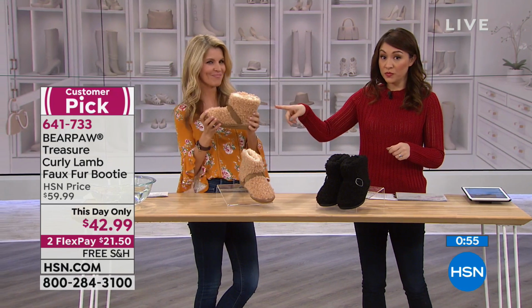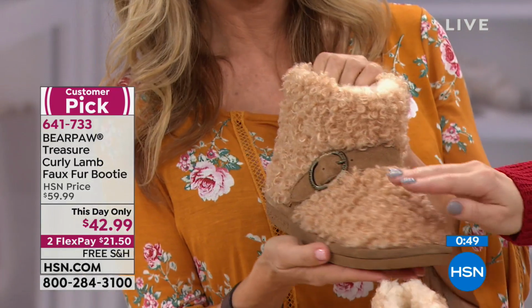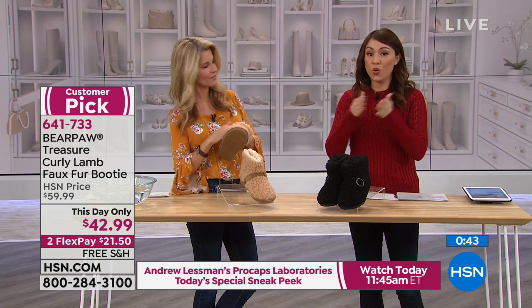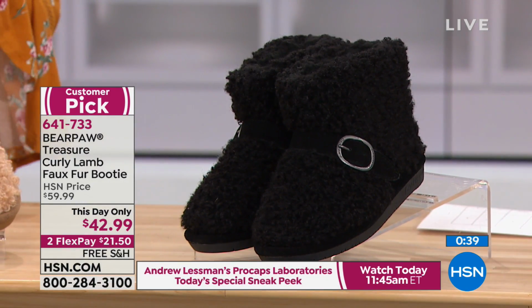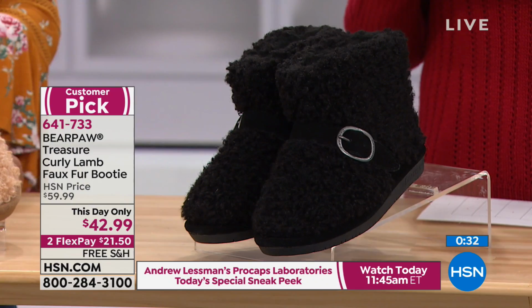Absolutely. Taupe is what Faith has in her hand right now. These are the most limited. I know why, these are adorable. Taupe is the most limited, and then we have the black that is available also. Sizes 5 to 12, they're whole sizes only, so if you're a half, just go ahead. We have about 10 in each size? Okay, each color and each size has about 10 left.